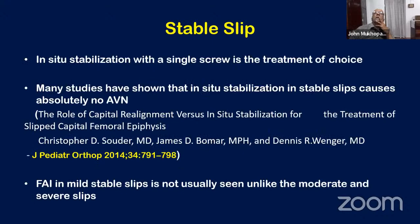So by and large today, what is the accepted method of treatment? For stable slips, it is in situ stabilization with a single screw that has really become the treatment of choice, especially for mild or even moderate slips. If it's severe, then there are some problems because later on they will cause impingement, what we call FAI, femoroacetabular impingement, because you have a bump which will then cause problems. So then you have to think of something like a modified Dunn osteotomy, okay? But this certainly has the least risk of AVN.